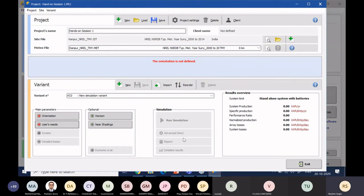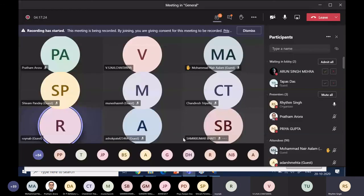Okay. Anything else? Sir, then shall we exit the program for the moment? Yes, you can save the variant and exit. We can continue. It's showing the message with file name Kanpur project, which it took automatically, and the description hands-on session 1. So I shall save it in the same name, sir. Right, with the same name you can save. Sir, how to save VC0? It will be saved automatically. You just click save, so that variant will be the default variant there.